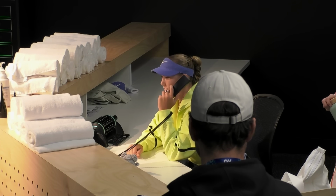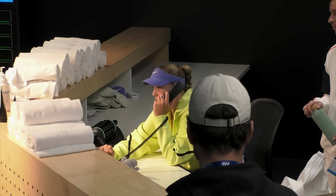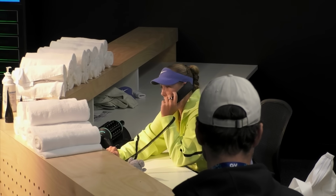Yeah, just having a little bit of fun and keeping it nice and light before what is a very big match here on Rod Laver Arena.